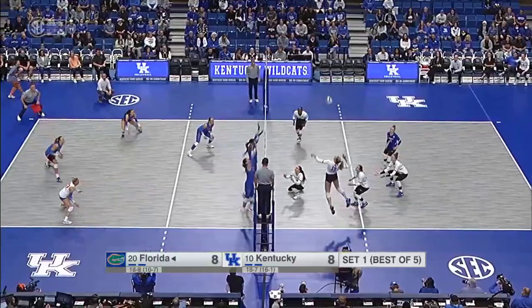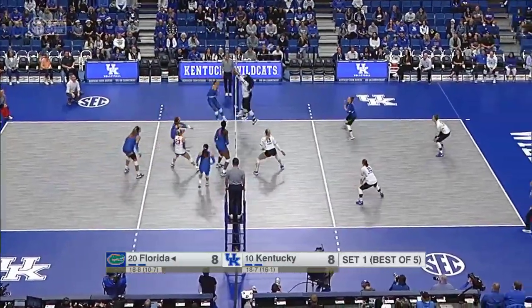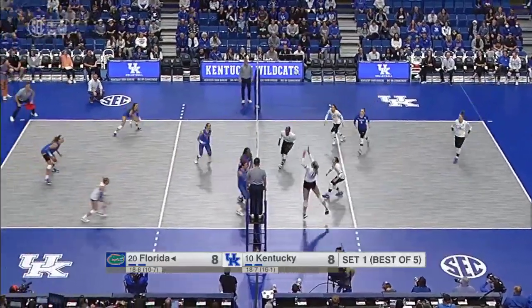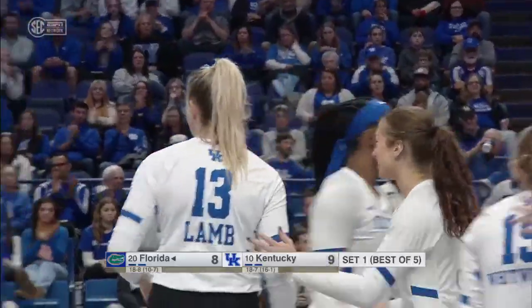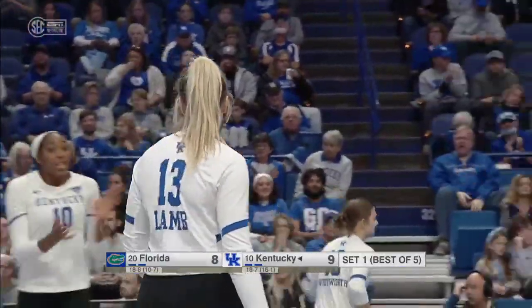Bevan digs it up to Grome. Shot from Lamb. Kentucky favoring her on the left side early on here in the match. Delay keeps it in play. Looked over Lamb, tips it out to the left. Is it touched? It says it is, and point to Kentucky. And I think Mary Wise might be looking at her challenge card as well.